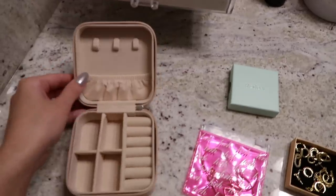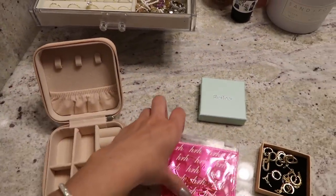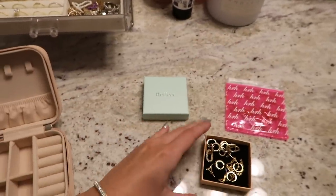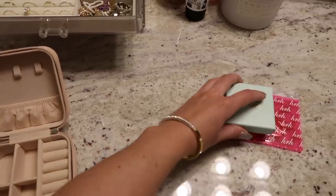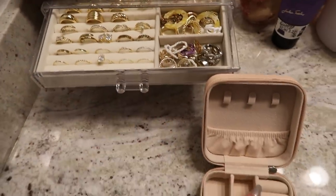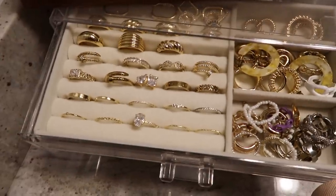So I have this little jewelry travel case that I'm gonna put most of my jewelry in. I do have this, which has a necklace and some earrings in it. So I'm gonna bring that. This has a lot of earrings in it, so probably bring that as well. And then in here, okay, so this is all of my rings. So I think I'm gonna put mostly rings in here, but I can fit some necklaces up here too. So what rings should we bring?